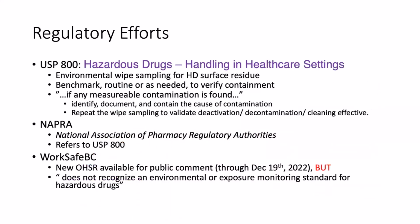Now, let's set the scene a little bit, because one of the objectives of our study is regulatory efforts. Again, Amanda touched on the fact that WSIB and here in British Columbia, WorkSafeBC have specific occupational health and safety regulations around hazardous drugs. But in pharmacy settings, the professionals also rely on guidance from their regulatory bodies, such as the United States Pharmacopeia. The USP 800 document, called Hazardous Drugs Handling in Healthcare Settings, for instance, speaks directly to this issue of measurement. And just to emphasize again, what we were really interested in was surveillance of exposure as a means to reduce the risk to employees.